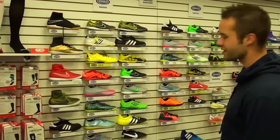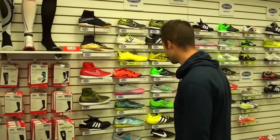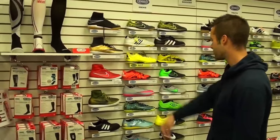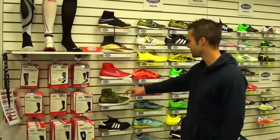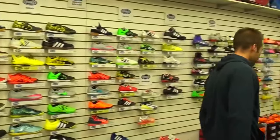These days everything is so flashy. You can't even find a black boot these days. But I'm gonna check out a couple things, and I think he's got a couple set up for me. So we're gonna take a look at a few boots, and then basically I'm just gonna talk about what I look for when I'm picking a boot, just to make sure it's the perfect fit. Okay, so he's gonna bring it out.